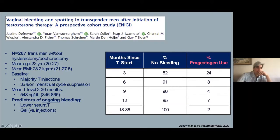A couple of other notes here are that predictors of ongoing bleeding are lower testosterone levels. So you can always try to get their testosterone to the 400, 700 range, and gel versus injection. So sometimes just switching them to injections can stop menses. You can always consult gyne on this.